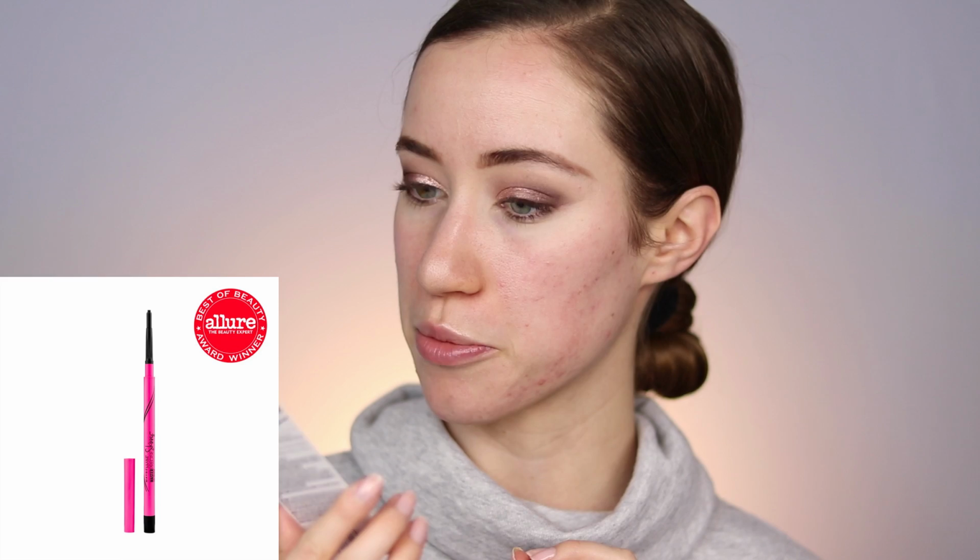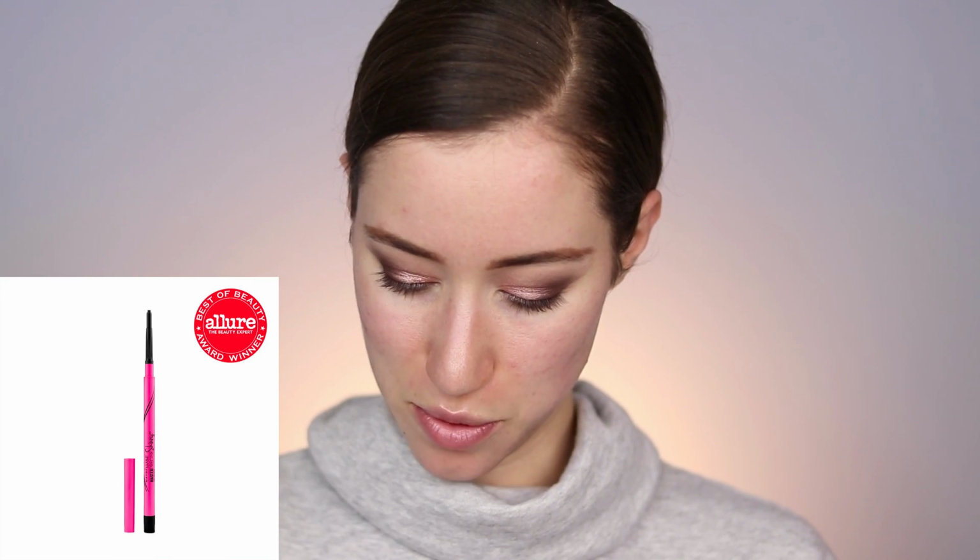So the Best Black Eyeliner Award went to the Maybelline Master Precise Skinny Waterproof Pencil. Let's give this a whirl. I was just talking about in another video how I'm not sure if I've found incredible eyeliners yet at the drugstore. I mean, I do have some I like. It's just, you know, a black eyeliner that doesn't smudge. It's kind of hard to find. So maybe this one will work for us.